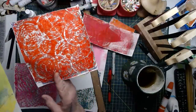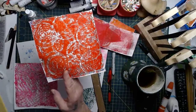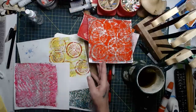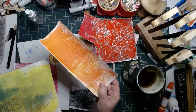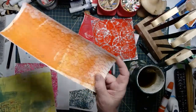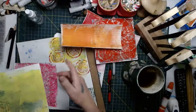We did some wonderful fantasy flowers a week ago Friday, I think it was. So I'm definitely going to make some more fantasy flowers. I do a lot of floral collage, so I like getting them ready so I can just use them as collage fodder.